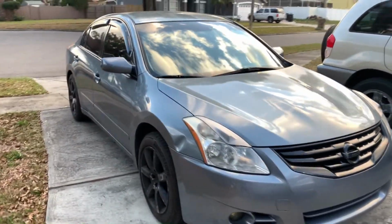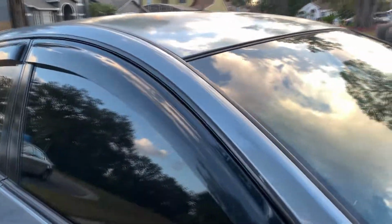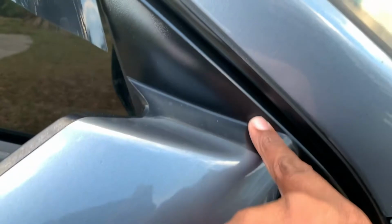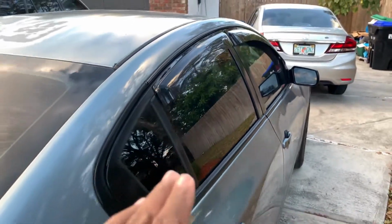There's a bunch of different visors, right? There's some that go inside of the window, but these go outside. And there's some that come all the way down to here. Like you see how this doesn't connect all the way? And then there's some that fit perfectly and reach all the way down. For some reason, I couldn't find that one, and this is what I was stuck with.